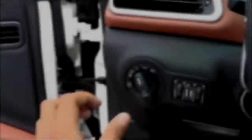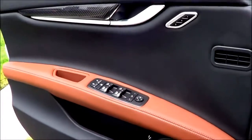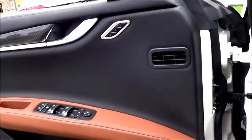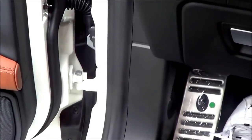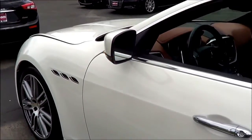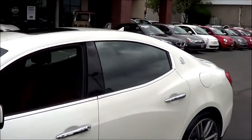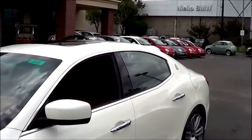And let's go ahead and turn the lights on and the hazards. All windows are fully automatic in the Ghibli, of course. And let's go ahead and pop the hood and check out the engine bay. Heated exterior mirrors with LED turn signals, of course. Beautiful exterior design.